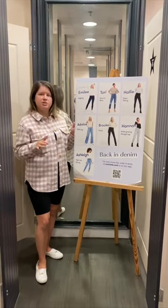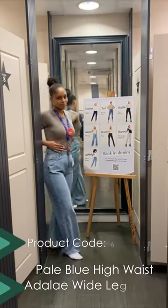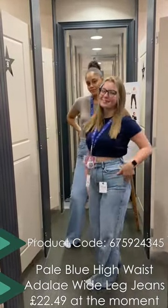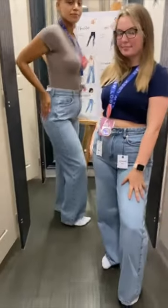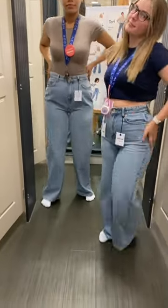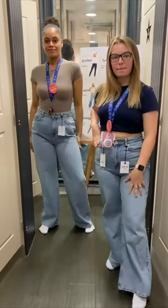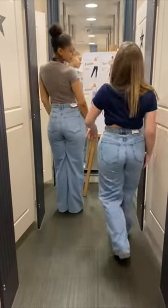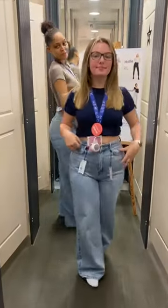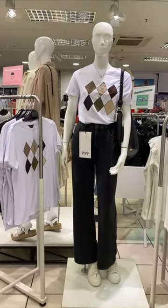So our first pick in store is our Adalae jeans. They're high waist, wide leg. As you can see, they're high waist, wide leg, and these actually come in a few different colours, and you can dress them up and you can keep it casual. This is more New Look's ways to wear Adalae jeans.